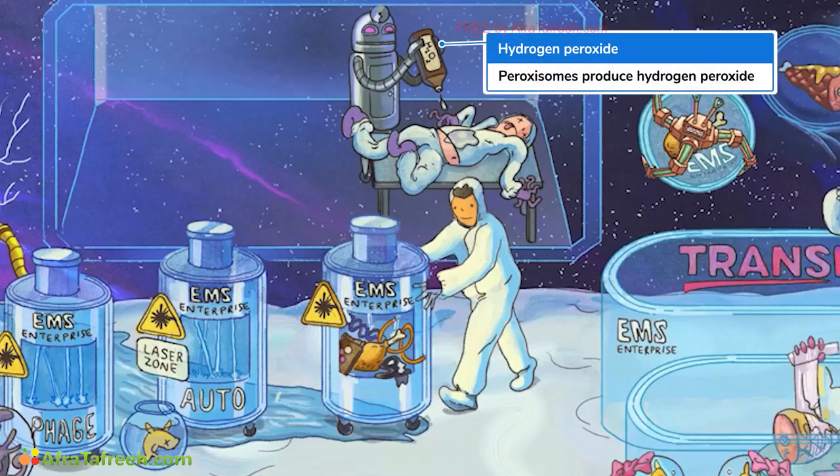Whoa, is this robo-doctor using hydrogen peroxide? Well, so much for the hospital being safe. His patient is like mangled, to put it nicely. Anyway, peroxisomes contain enzymes that steal hydrogen atoms from the substrate in question and slap them on an O2 molecule, forming hydrogen peroxide, H2O2. Hence the, what I would call, wildly insufficient treatment of hydrogen peroxide.